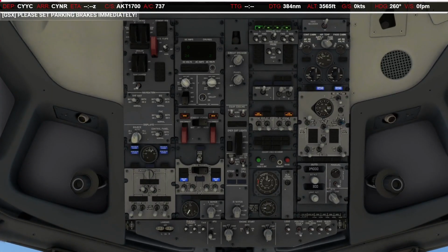November Sierra, Calgary ground. Taxi to runway 11 via Papa, Alpha, cross runway 8, then Whiskey. Contact tower on 118.4 when ready for departure.